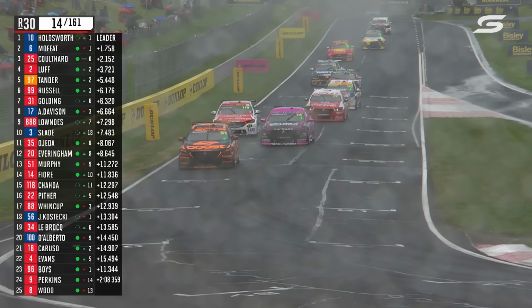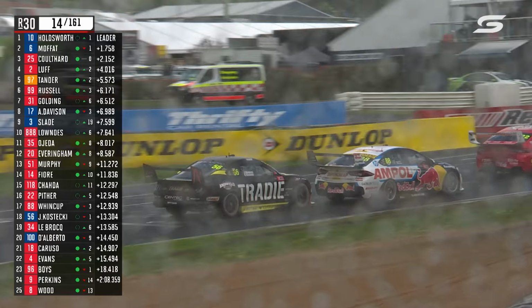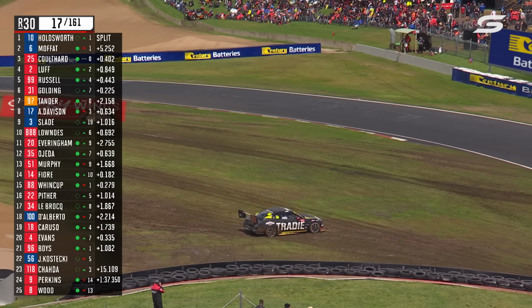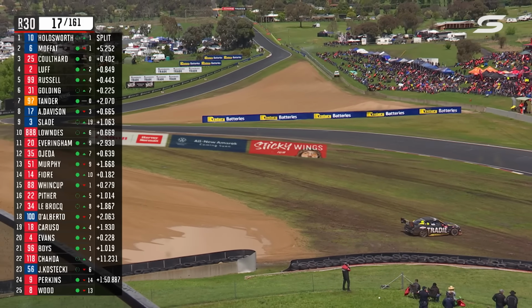Even here, opposite the commentary box, which is only about 400 metres from this shot, it's dry and the sun is out. At turn 23, at the final corner down there at Murray's, it's wet. And off the road now, Kostecki. That's the same spot. So he actually hit the fence on the right-hand side when all that first incident unravelled.